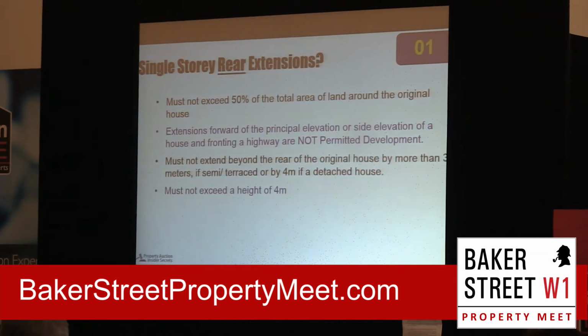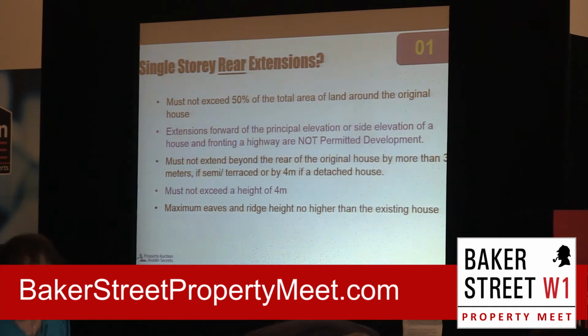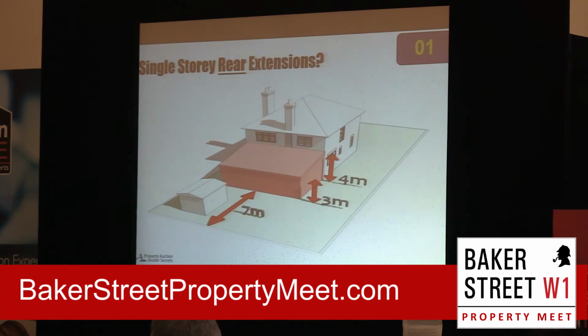Generally, you can build out to the back as long as you don't cover more than 50% of the total garden space, front and back of the property. Now that's important because a lot of people don't count the front garden as part of their 50% maximum that they're allowed to build out on. You're not allowed to build extensions on the front of the house, so it's specifically for the rear of the house. And also, you get more of a right to build. You can build more on a detached house than you can on an attached house. This picture kind of shows it quite well.